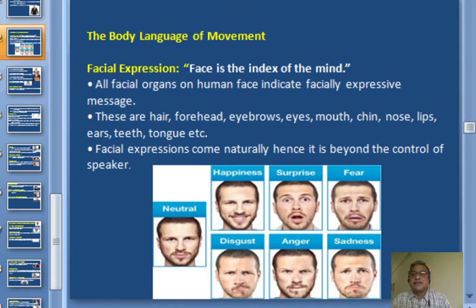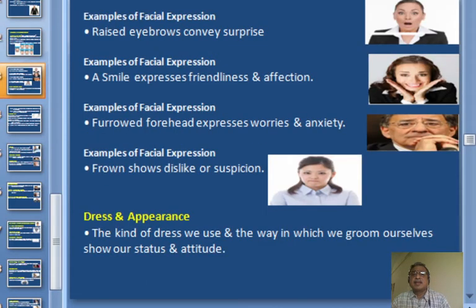Happiness, surprise, how you express your happiness, surprise, fear, and neutral face, and disgust face, anger, sadness. These are all different expressions. You can convey your message through facial expressions. Some examples of facial expressions, look at some more. Raised eyebrows convey surprise. Look at the picture on the right side. Surprise, raising your eyebrows. A smile expresses friendliness and affection.